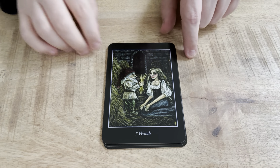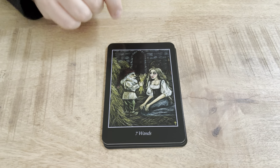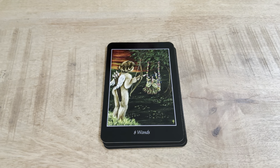This is a really cute little Rumpelstiltskin scene right here that I love. At least that's how I interpreted it. Let's quickly check if that's actually what the author meant. Seven of Wands. Rumpelstiltskin approaching the miller's daughter. Yeah. Oh, wow. That's really cool.